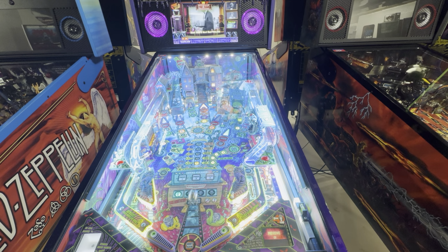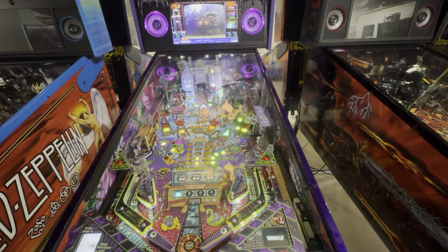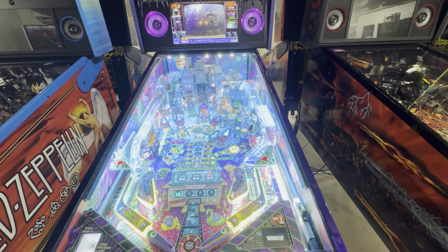I do love this machine. Lyman really killed it with code, definitely. He's the best for sure. Player one, you're up.